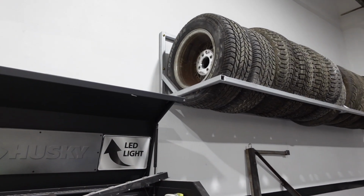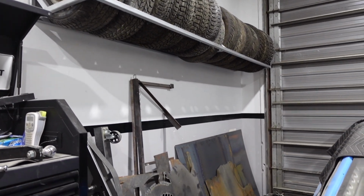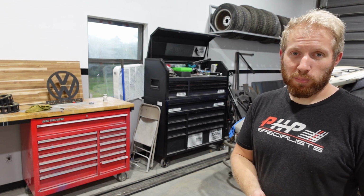I also built that tire mount for the ceiling, super sturdy. You can use it as a pull-up bar if you really want to. Right now I've got like 14 tires up there, something like that. And I need to add some more because I've got a bunch more floating around.